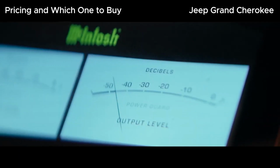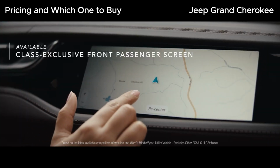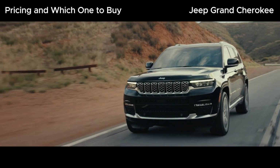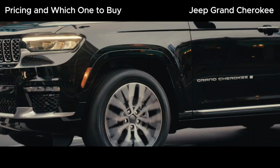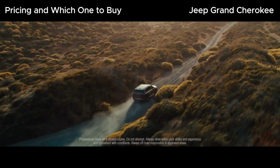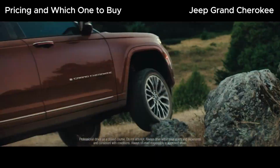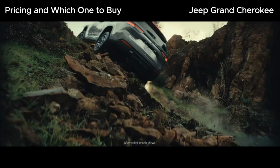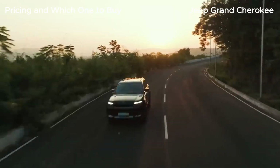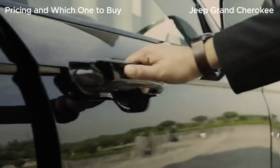The Limited trim comes standard with leather upholstery, a power-operated rear liftgate, heated front and rear seats, and a suite of tech features including a power-adjustable steering column and a digital rearview mirror. And if you opt for the Luxe Tech Group 2 package, you get even more: rain-sensing windshield wipers, a wireless phone charger, perforated leather upholstery, ventilated front seats, a 360-degree camera system, and front and rear parking sensors.